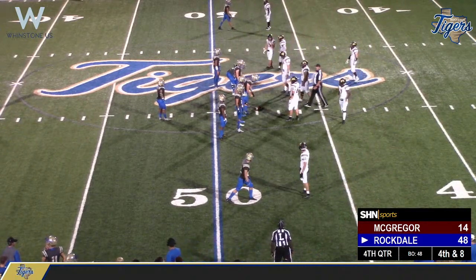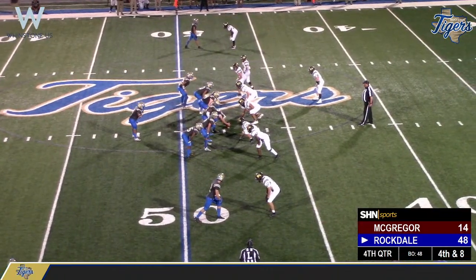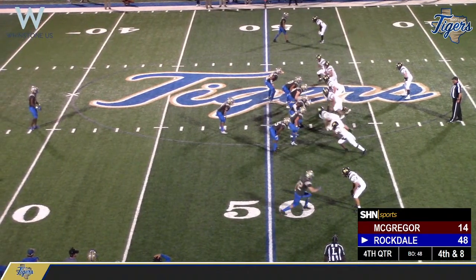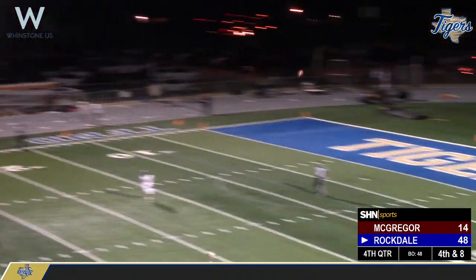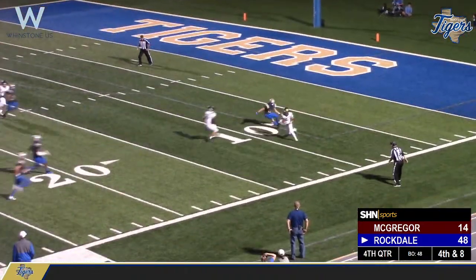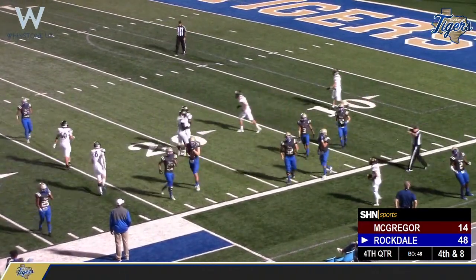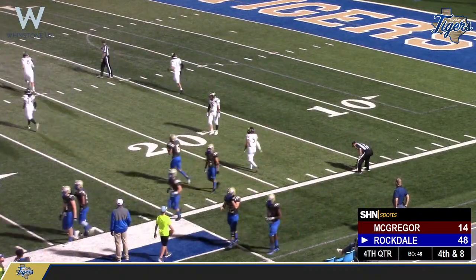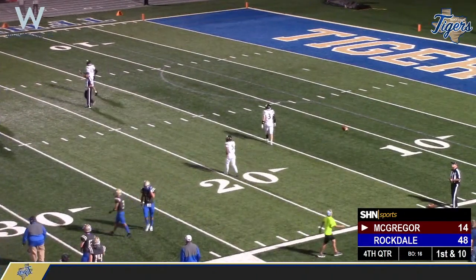Congratulations there. 5:35 to go in the game. Rockdale leads 48-14 over the McGregor Bulldogs, going to go to 1-0 in district play with a trip across the river to Cameron next week. Pressure on the punt. The punt is away. And he's really doing a good job with the punts. Out to the 15 and pushed out of bounds about the 16-yard line. Number 5, Jace Benitez, on the return for the McGregor Bulldogs.